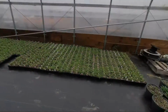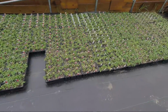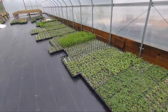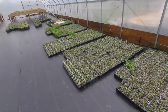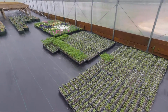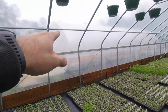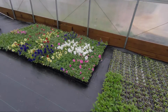We have got, I'm not exactly sure how many is over here, several thousand tomatoes, eggplant, peppers. We just ran out of room over in number 1. We were way out of room last year, and finally we've got a place to expand to. So one of these days we're going to get number 3 done, but we're going to have to get caught up on some other things first.